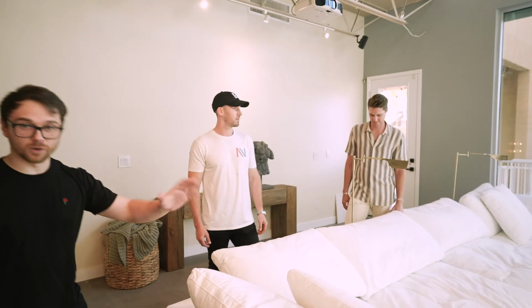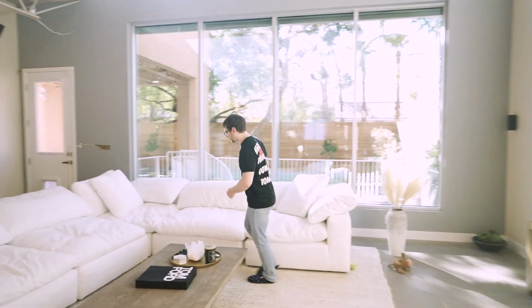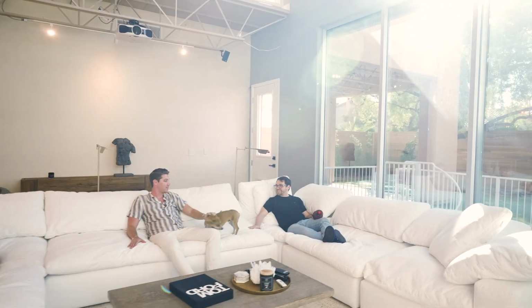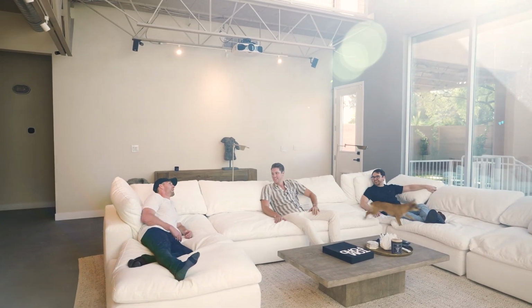Just for context, here's how big it is. Look how small I am here. I look like a child in this couch. I will say you kind of disappear in it. We're gonna start something called 3 Grown Men on a Couch.